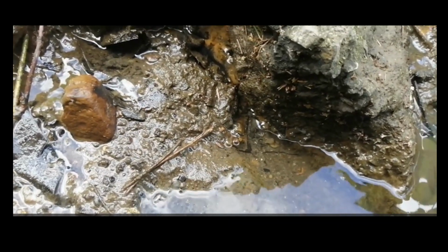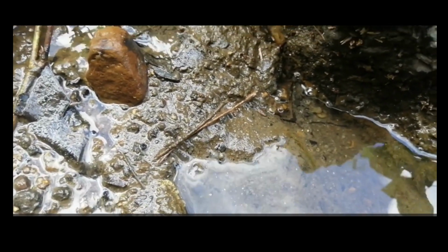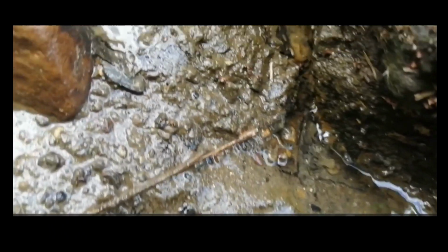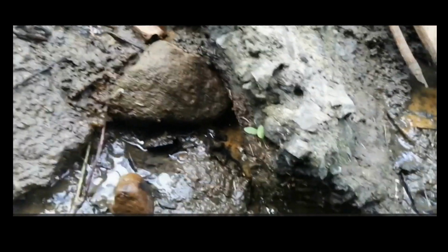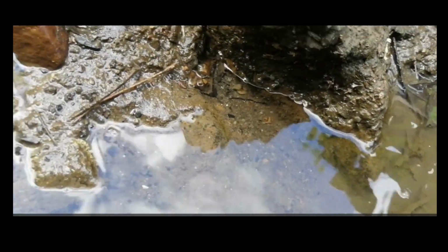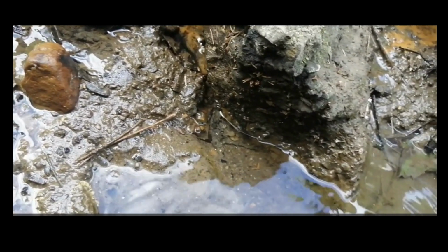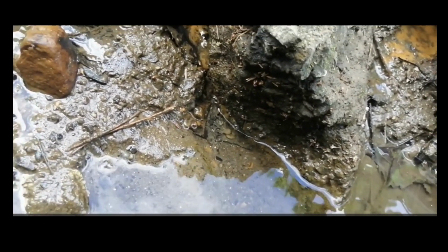And yet here's another one. You can clearly see the water bubbling up through the ground. I don't know if it's catching or not, but you can see the water bubbling up. What the hell is digging over there? Wow. Yeah, so here's another one. Another natural spring flowing into the creek from who knows where.